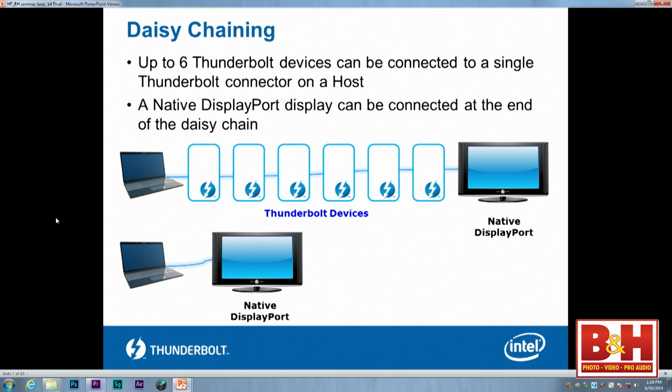So daisy chaining, I talked about that again, and this is a visual where you can have 6 devices connected together, connected to one computer, and then you can even have a monitor at the end. It could be a Thunderbolt monitor, or it could be a native DisplayPort monitor. As I mentioned, you can plug that directly into a Thunderbolt port, whether it's on the computer or even on a device, right? And you could still make a stream from the computer out to that monitor through the devices.